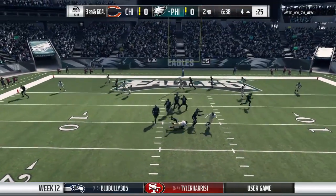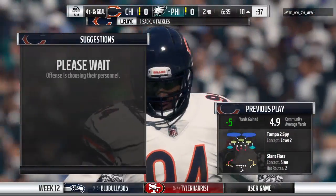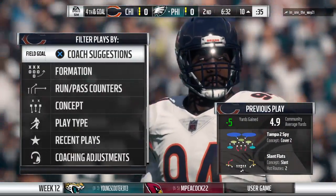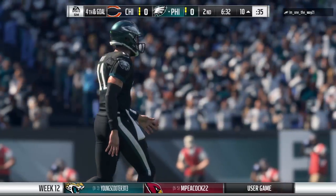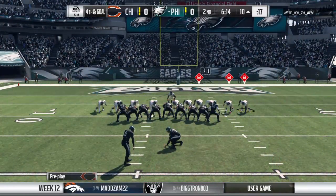Wentz now on third and goal. And he is going to go down. Back at the 11-yard line. Leonard Floyd. He's the one that gets him down. It'll be a loss of 5, and it'll bring up fourth down.